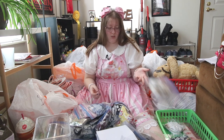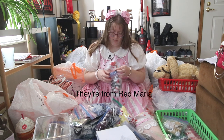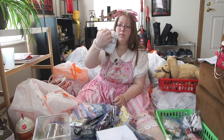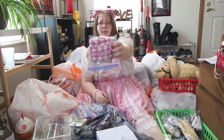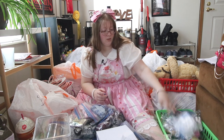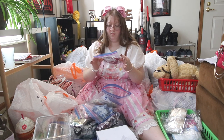Diamond socks, probably from Alice and the Pirates. These are tights. No idea what brand they are. Yeah, no idea. Either way. Oh, I think these are Diamond Honey. AP socks. Alice and the Pirates socks. Angelic Pretty socks. These are Roji Roji. I might keep those.